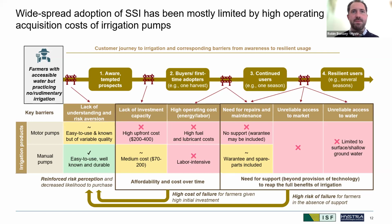Motor pumps and manual pumps, to a lesser extent, are fairly well known, and what we have seen is that they represent a sizable investment, especially for motor pumps: a sizable initial investment and high operating costs, especially with some of the energy price spikes that we've seen in the last years. And as for manual pumps, again, fairly well known, durable, cheaper, but of course requiring longer hours of operation, and that's the cost, either the cost of opportunity for your own time as a farmer or hiring a farmhand to operate your manual pump.